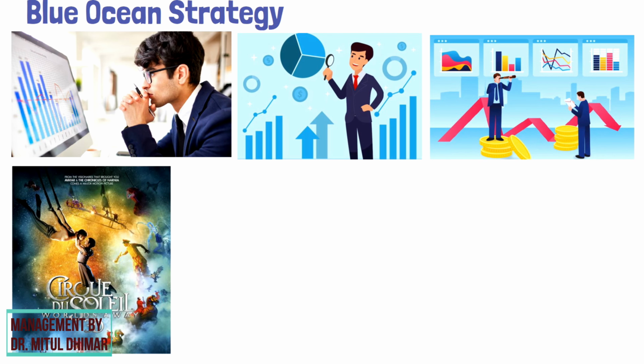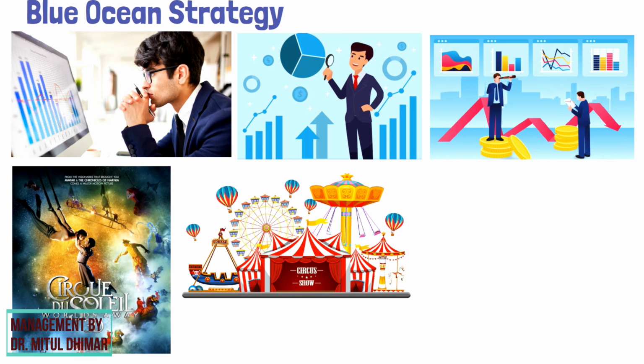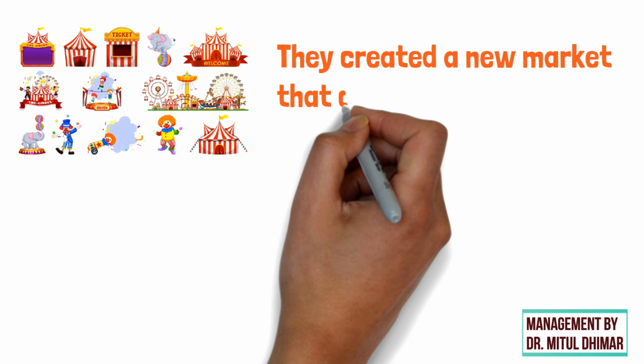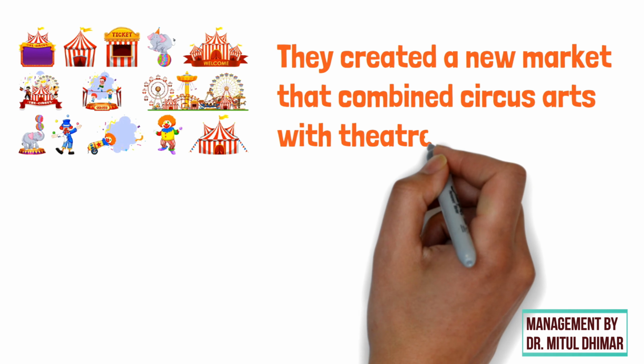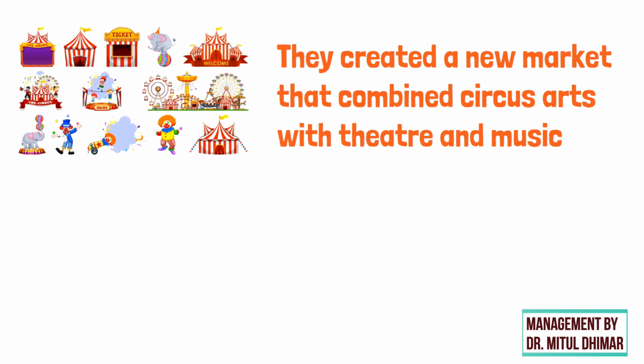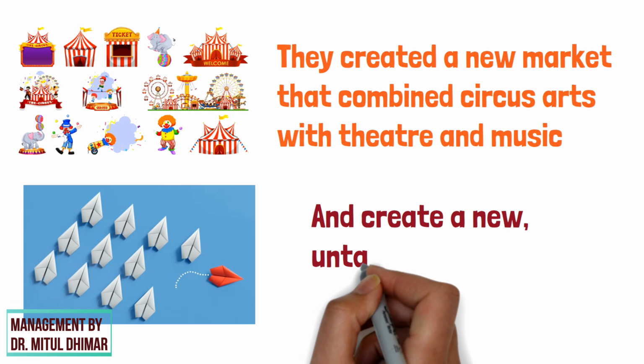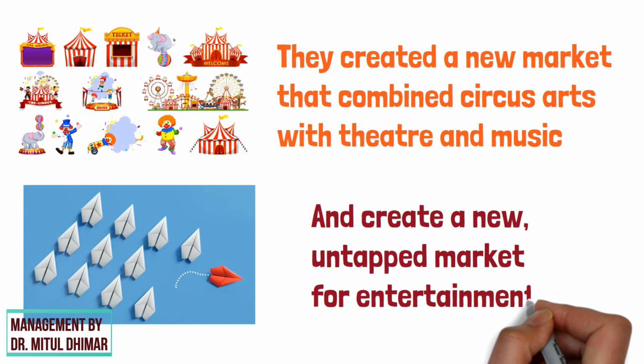Cirque du Soleil understood that the traditional circus market was saturated and declining. Rather than competing with other circuses, they created a new market that combined circus art with theater and music. This allowed them to differentiate themselves and create a new, untapped market for entertainment.